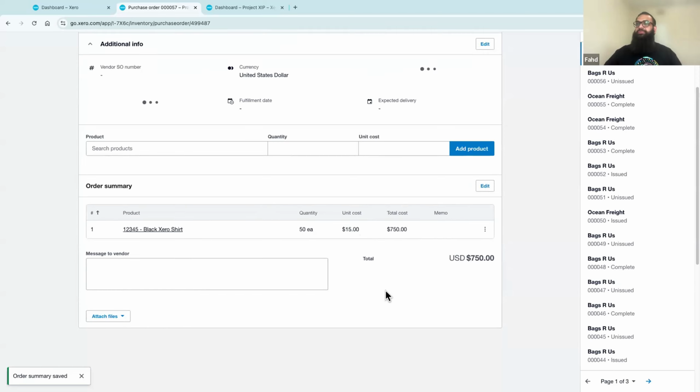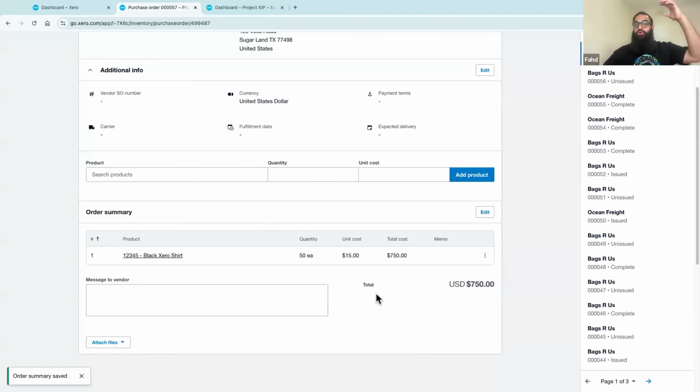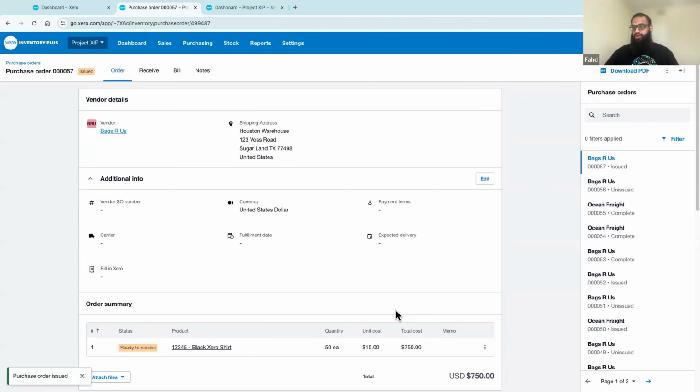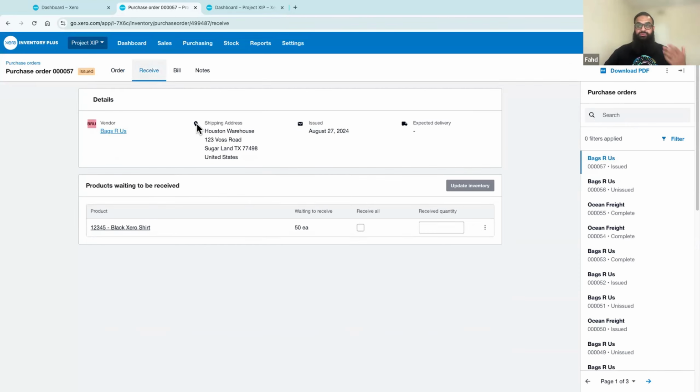Go ahead and save. And if I were doing a reorder for multiple items and there were multiple vendors, all the POs would be drafted. Simple, straightforward. I can go ahead and issue. Now, once this PO is issued, what I can do from here is actually receive it. And I can receive it either in full or partial. This becomes really good for tracking inventory and getting clarity on it, again, for that small business owner.